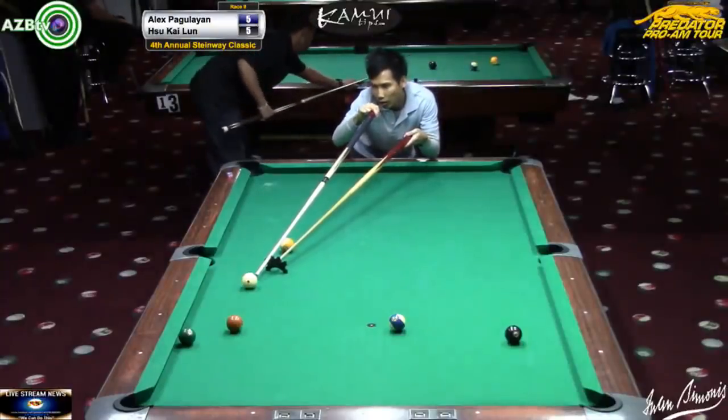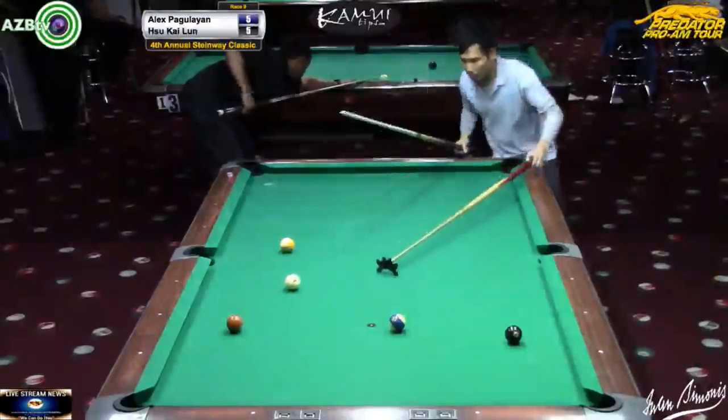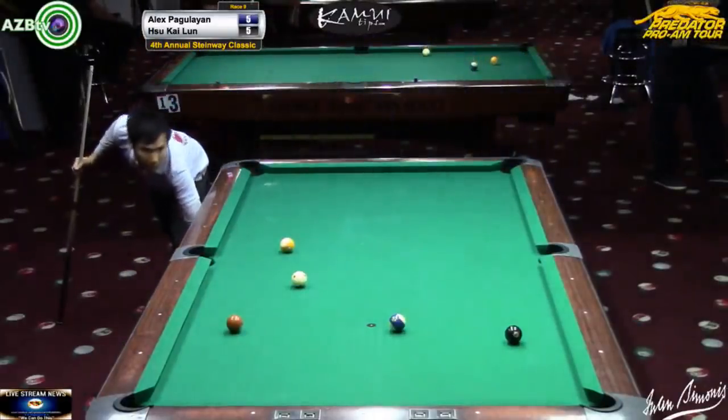Look at the snooker stands with the bridge. He plays snooker a little bit, he plays everything a little bit. He's a well-rounded player. I love it.